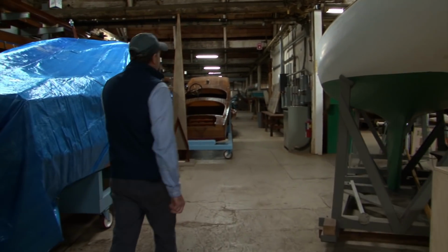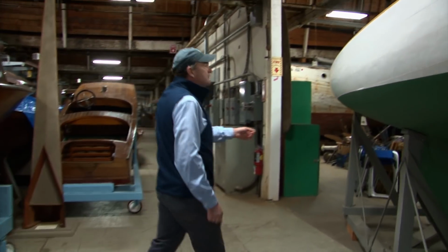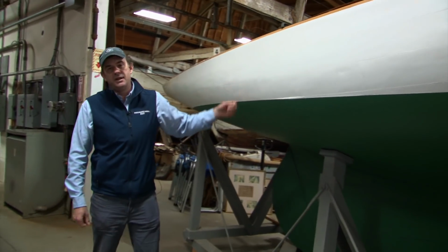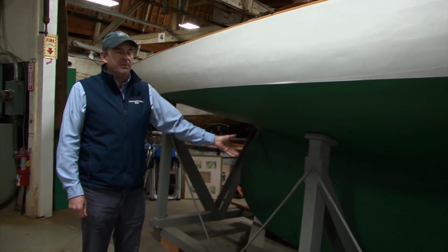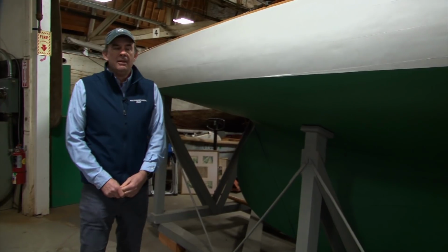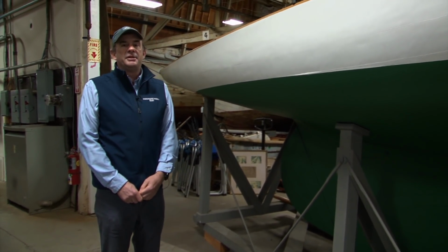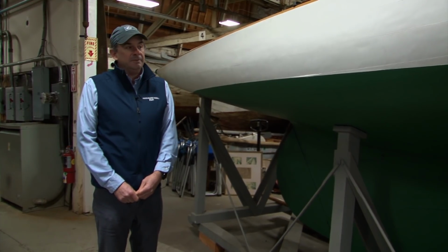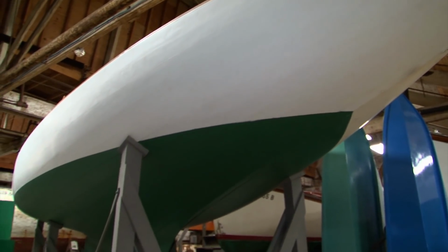As we walk down our main aisle, on my right is a Shipwreck design sloop built in 1912 in Massachusetts. More famous for us because in 1920 it was purchased by Franklin Delano Roosevelt, who at the time was Assistant Secretary of the Navy. He wanted a boat to take his family sailing around the family compound in Campobello, Maine.